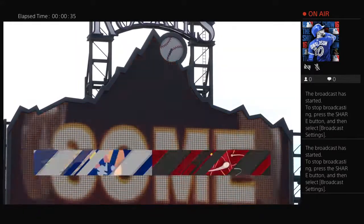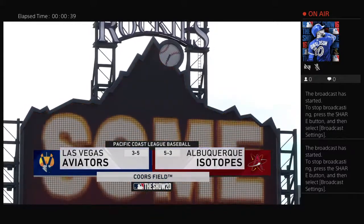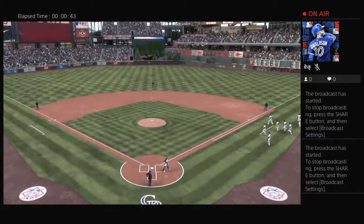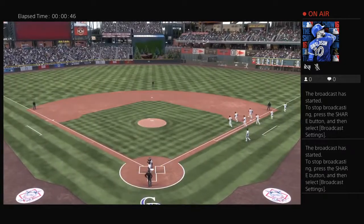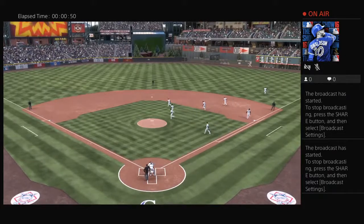The game's future stars are on display as minor league baseball comes your way on the show. Tonight it's the first of 4 between the Las Vegas Aviators and the Albuquerque Isotopes. It's baseball on the show, and it's coming up next.